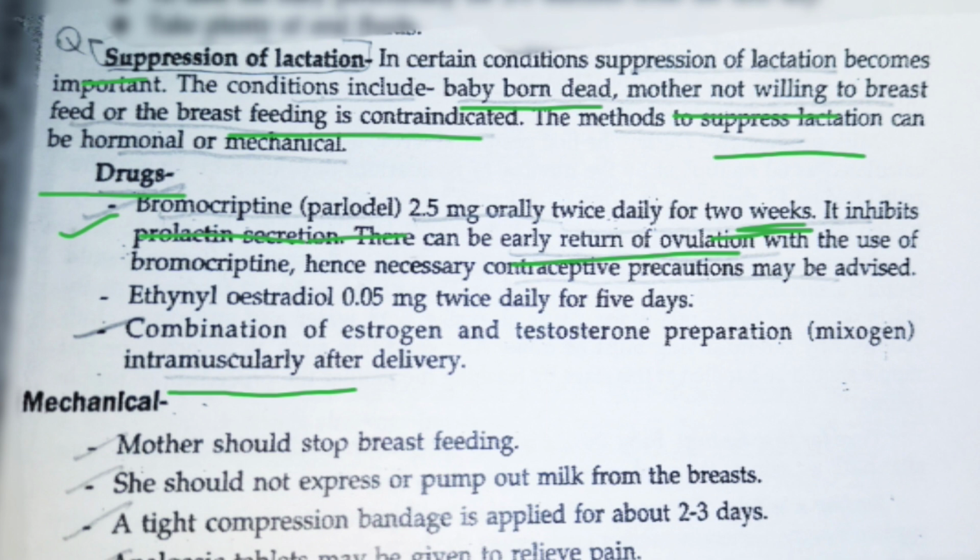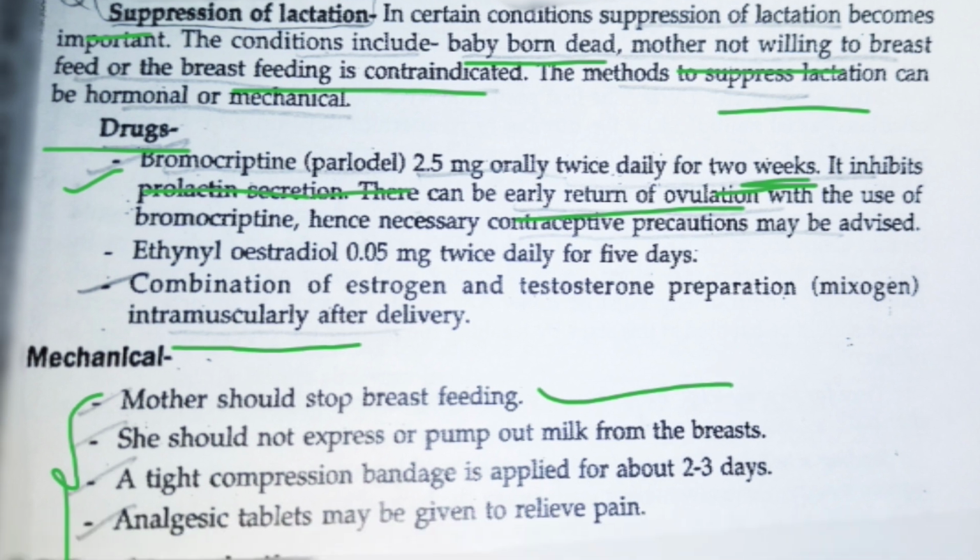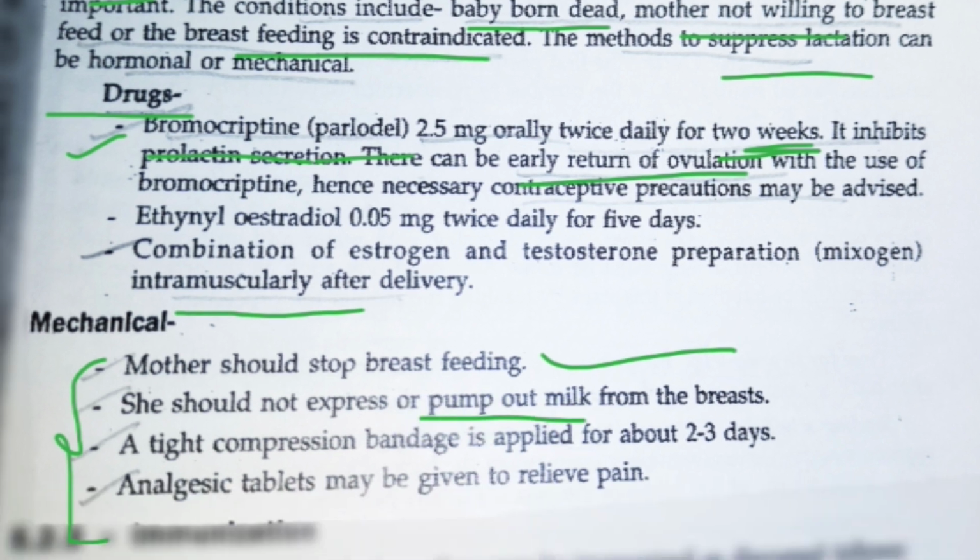It is not done for every mother, and there are some other things also followed. For the mother, we need to advise to stop the breastfeeding if the baby is alive, and also not to pump or express the milk from the breast, because after providing these drugs the milk does not suddenly stop being produced. It will take time, no? So even at that time, even if milk is produced, she is not allowed to pump it.